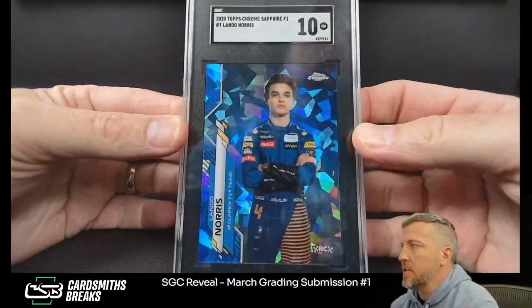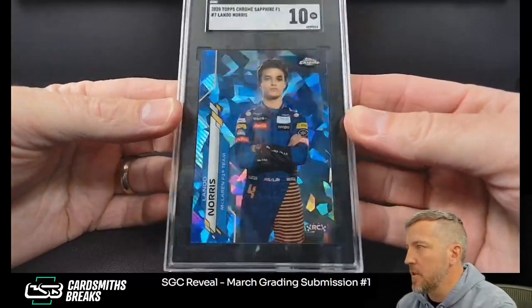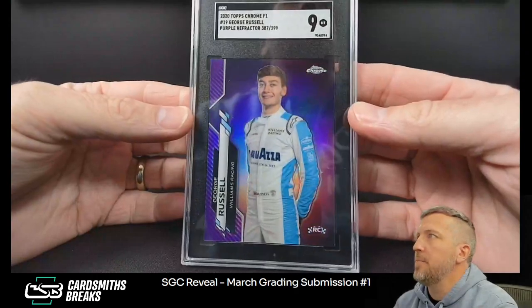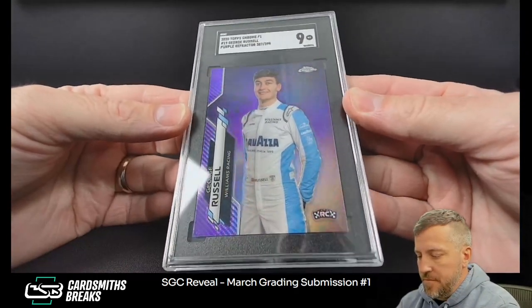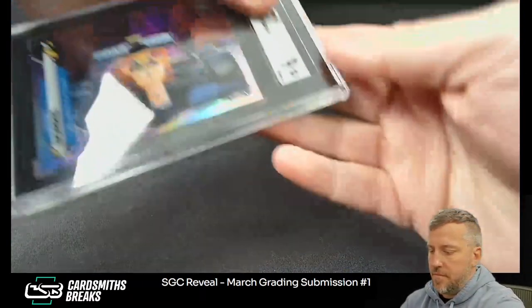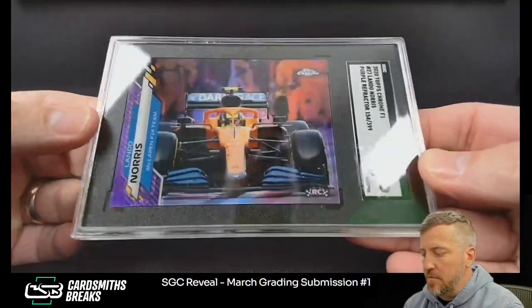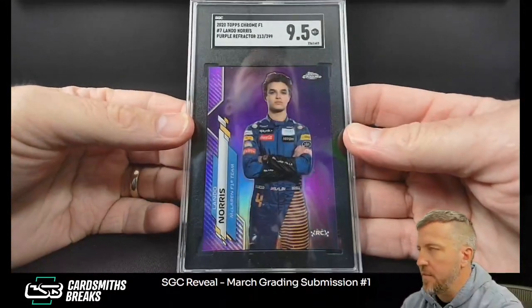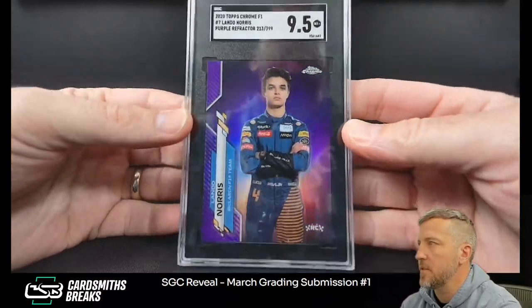Also mailed in a Lando First Chrome Sapphire. It doesn't have his first, but a rookie, you know what I mean. Nice 10 on that. George Russell, a purple. Got a 9. Ah, man, those were the days. 2020 Lando's car purple. Got a 9. Beautiful Lando portrait. 9.5 purple. It's an awesome card.